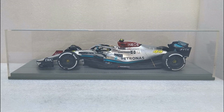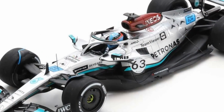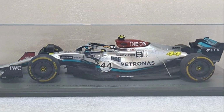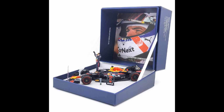Spark then also released some versions of the W13 Mercedes. They did the French Grand Prix version of Lewis Hamilton. Again, nothing wrong with the model, but no idea why they made this specific version. Slightly more interesting are the Belgian Grand Prix versions of both Hamilton and Russell. Sadly, these cars didn't have the livery of the show car, even though that was actually pretty ugly. But now they just added an old style number patch on the non-existing sidepods. I mean, pretty boring.